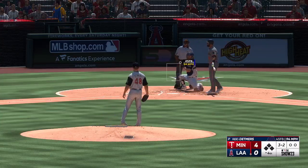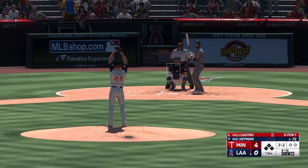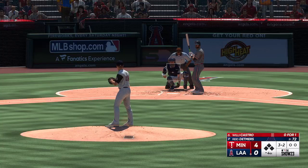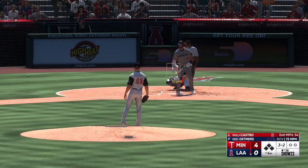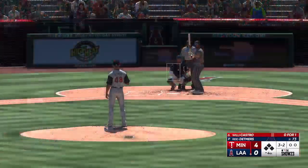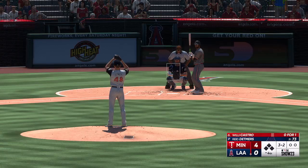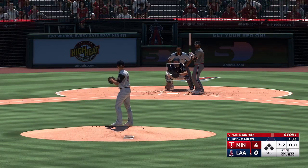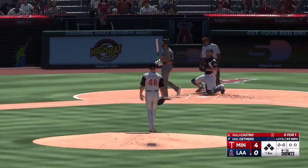The next offering misses, and that's ball three. So they forced the starter to put in a lot of work, and they've been able to get to him for some runs, and hopefully that bullpen phone is working today. The pitch. That one misses, so a leadoff walk.